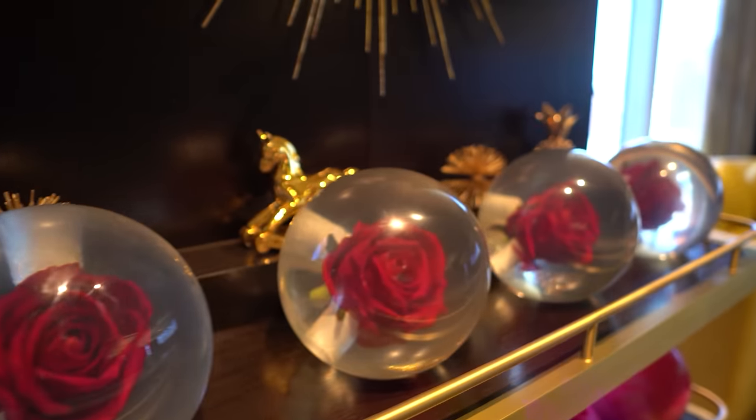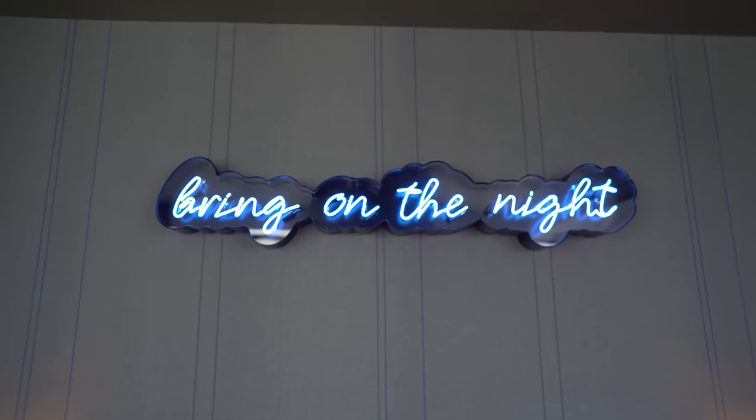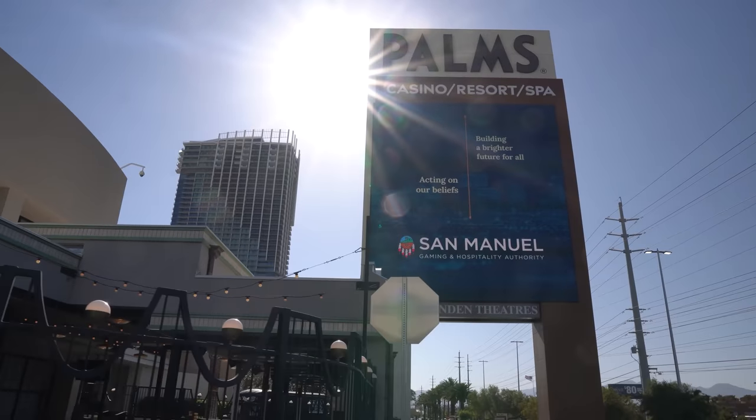But our adventure here at the Palms wasn't finished yet. Dave and I decided to stay another night in their fantasy suite, which happens to be in the Fantasy Tower, their newly renovated towers here at the Palms.